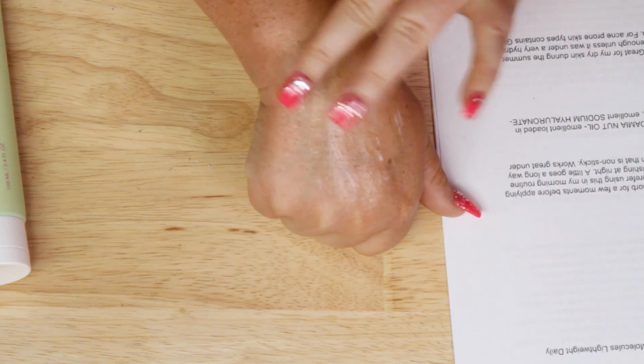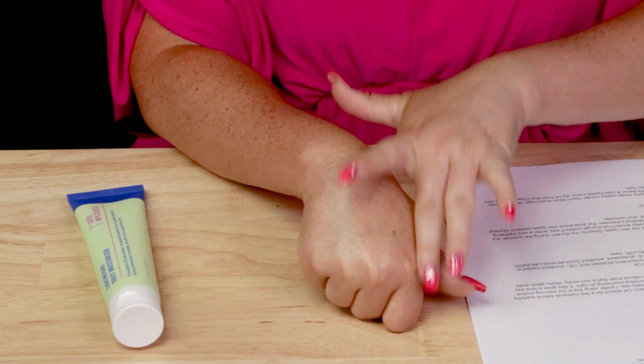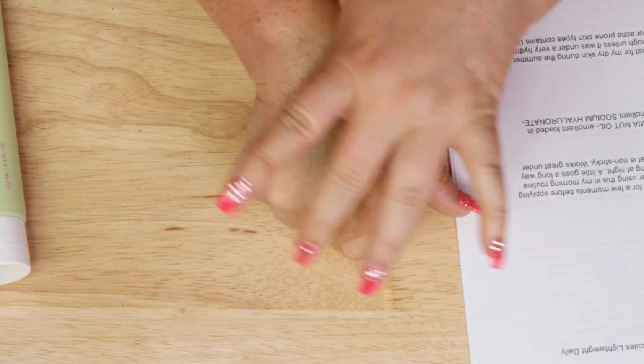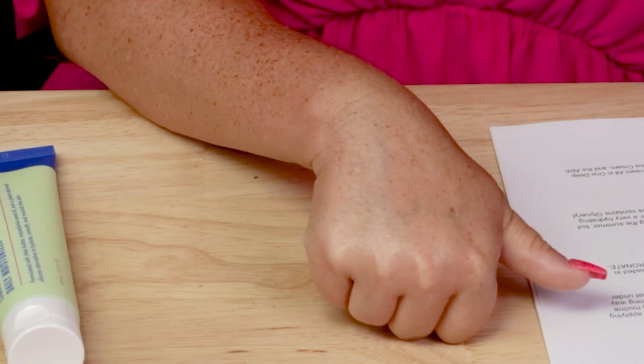So, they say apply a pea-sized amount to clean skin. I personally think a pea size isn't quite enough for your whole face and neck. I would say more like a quarter sized. So apply it to clean skin, let it absorb before applying sunscreen or makeup, suitable for daily use. So they say you can use it morning and or evening.